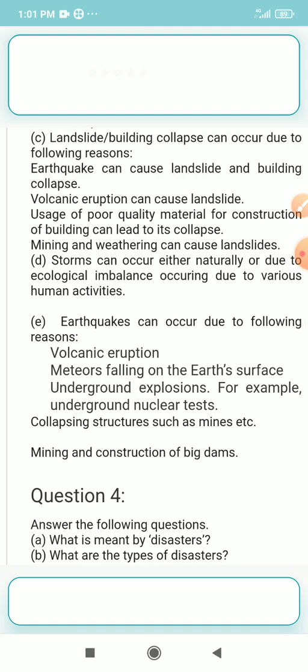Collapse. Mining and weathering can cause landslides. D. Storms. Storms can occur either naturally or due to ecological imbalance occurring due to various human activities. E. Earthquake. Earthquake can occur due to the following reasons: volcanic eruption, meteors falling on the Earth's surface, underground explosions, for example, underground nuclear tests, collapsing structures such as mines, etc. Mining and construction of big dams.